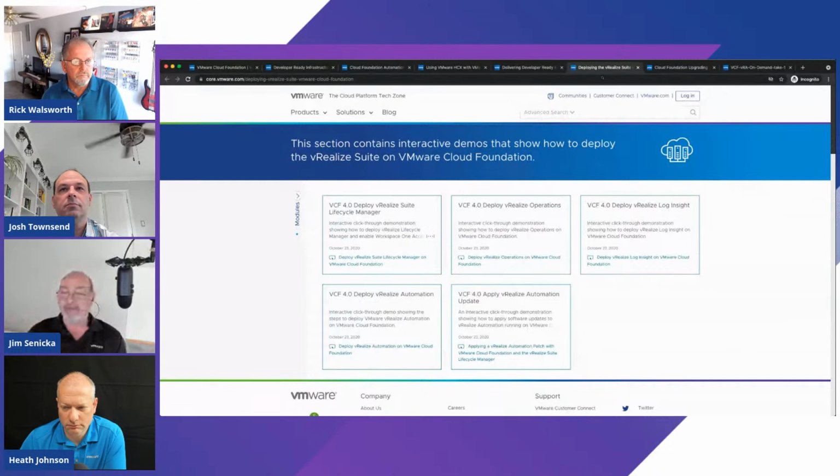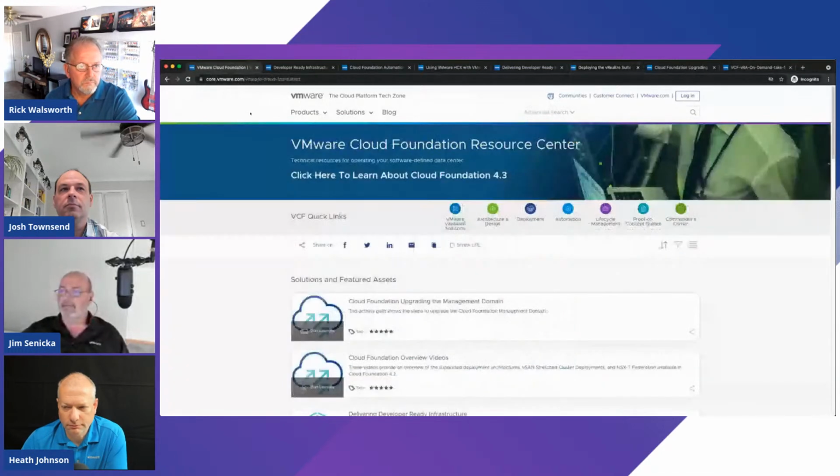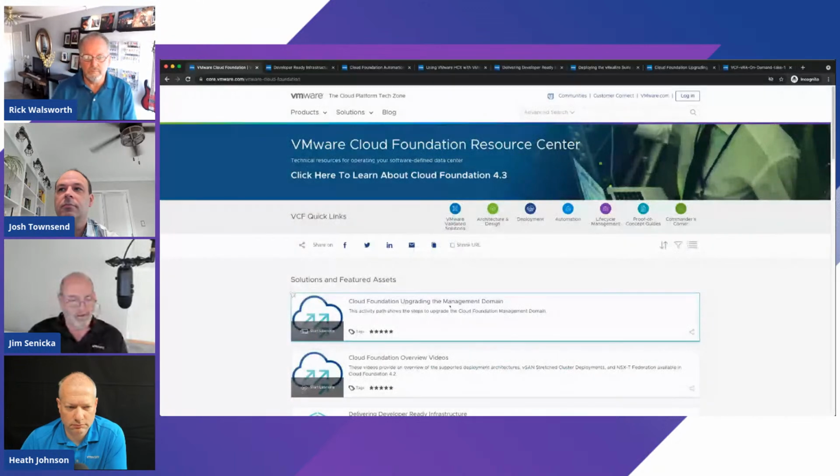This is how to deploy the entire vRealize suite on top of VCF. Notice it says VCF 4.0. This has not fundamentally changed through any of the releases. We do stay on top of pieces with the 4.x release. Most of the things stay exactly the same, so we're able to keep the demos here. But as I said, keep an eye on this space. This is where we post all of our latest content.